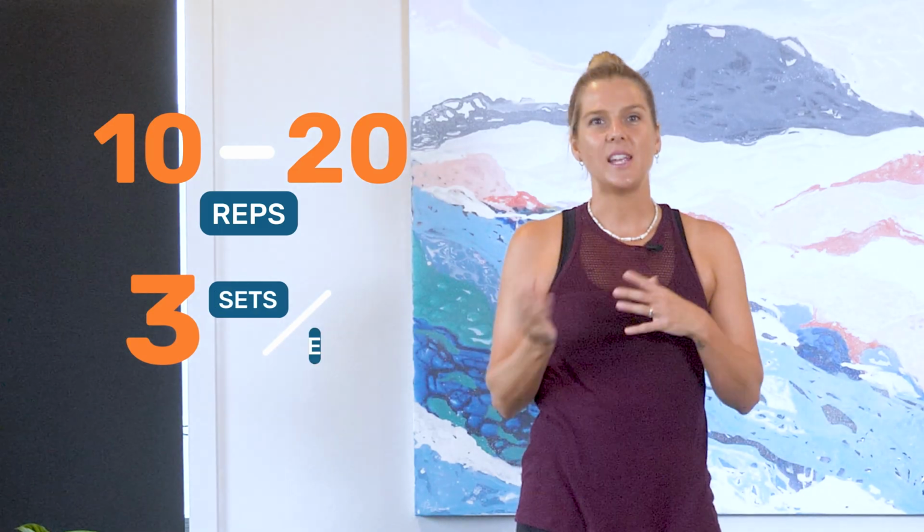So always remember to make sure you're doing both sides, and to build that strength, you are looking for doing about 10 to 20 reps, 3 sets through on each side.